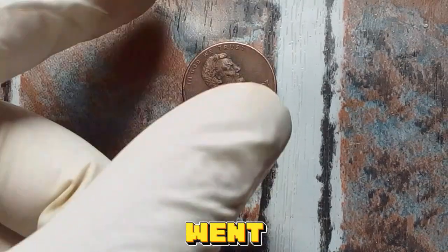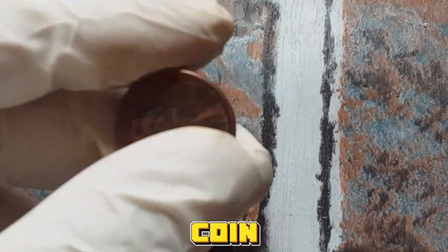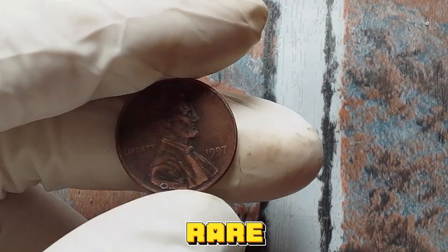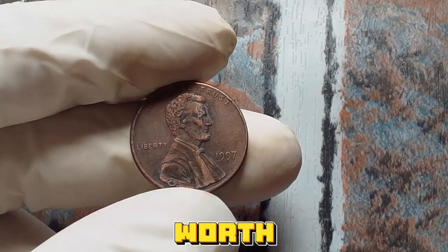Part 2: A coin that went unnoticed for decades. The 1997 Liberty 1-cent coin may look ordinary at first glance. But as expert collectors and numismatists have discovered, there are a few extremely rare variations of this coin that contain subtle differences that can make a coin worth millions.